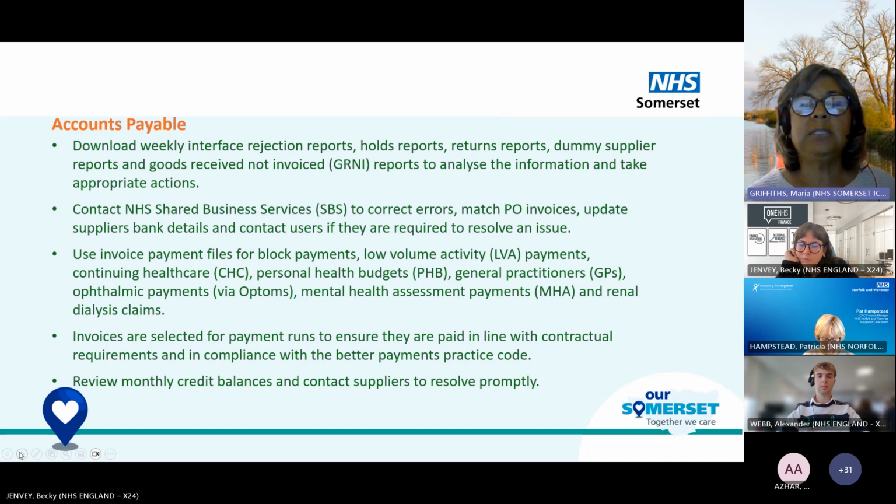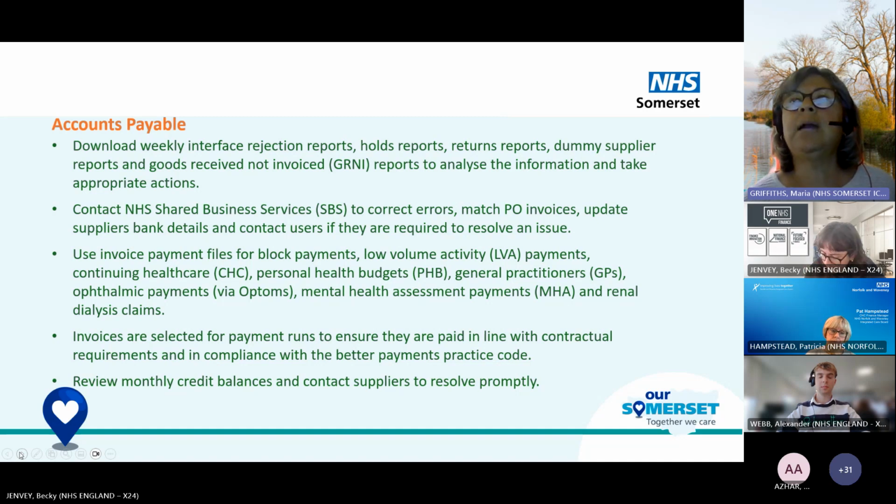When we do a payment run, we download the report and analyze it and make sure that we first select older invoices rather than the newer ones. The other thing that we do is review monthly credit balances and contact suppliers to resolve any issues promptly. It could be that we have a credit balance because all the invoices were paid and suddenly we receive a credit note, and the credit note will be the balance, and we would have to contact the supplier and ask for the money to be sent back to us.